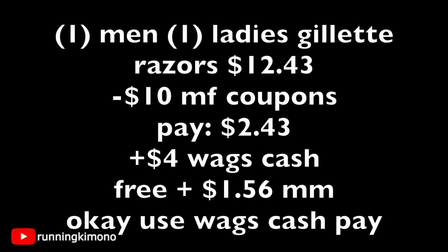Subtracting $10 of digital manufacturers for both the men and the women, $5 a pop, so that's how I'm getting 10. You're left with paying $2.43 out of pocket, getting back $4 in Walgreens cash, making this free plus a $1.56 moneymaker. If you wish to use Walgreens cash to pay down your balance, absolutely go for it.